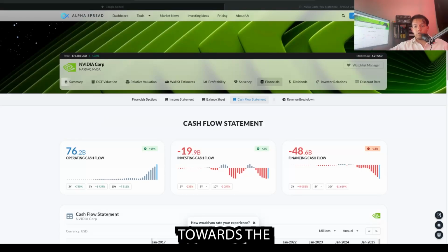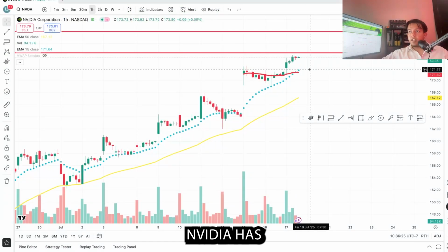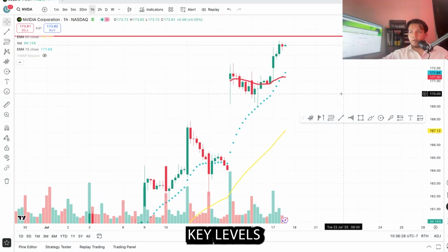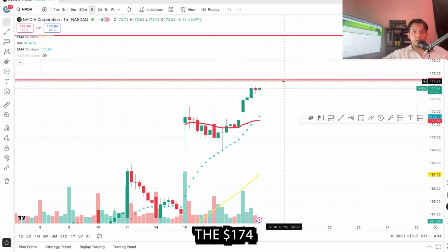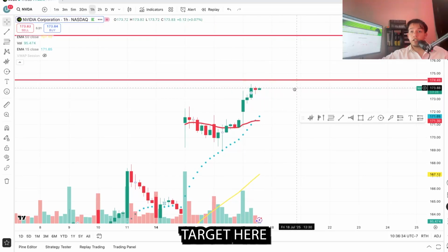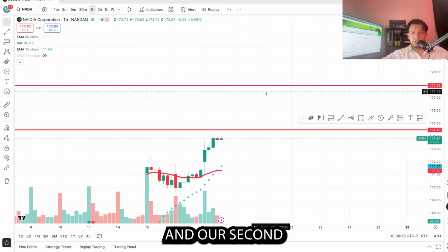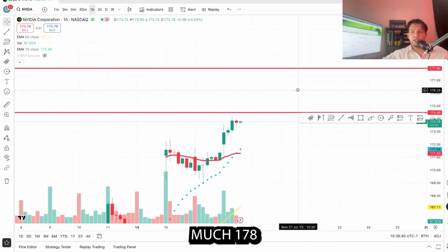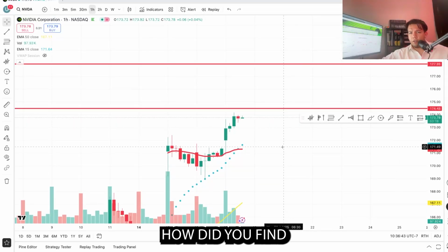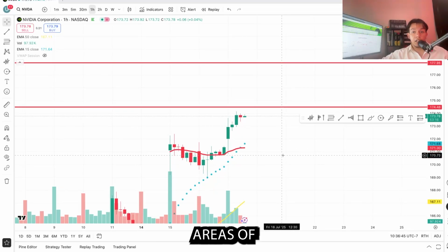So now going back towards the technicals, Nvidia has been nothing but increasing, and some key levels that I'll be looking out for are some resistance at the $174 level, which is our first price target for the little swing trade, and our second price level is going to be towards $177, so pretty much 178. You might be saying, well, how did you find these areas and why are you saying these are key areas of resistance?